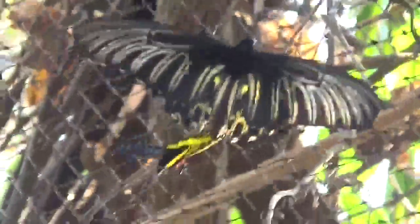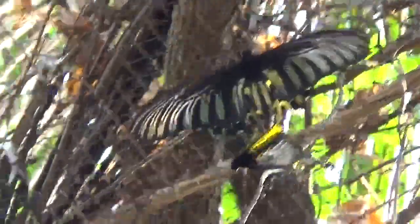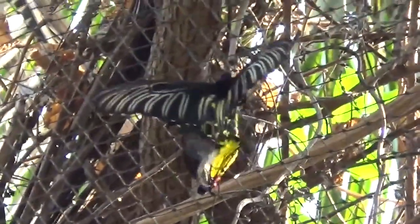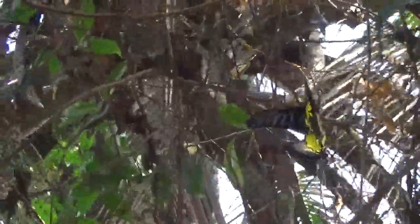So the trick to pairing them, it appears to be to have a lot of space. They seem to be somewhat of a canopy species that's flying high. So you will probably have the biggest success in a large and big greenhouse like this, which is quite high, all things considered.